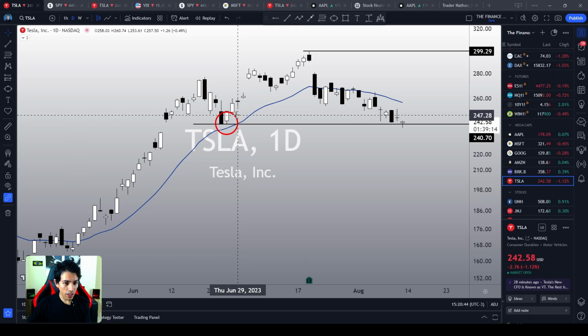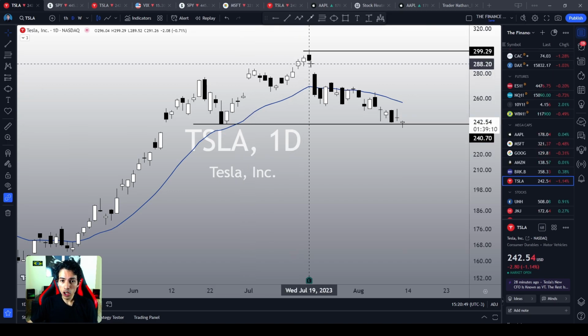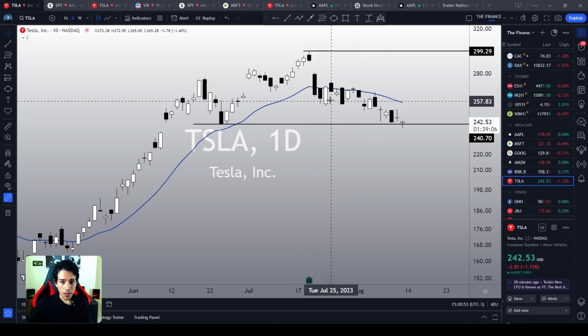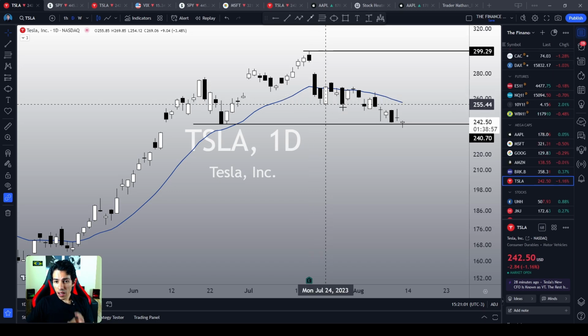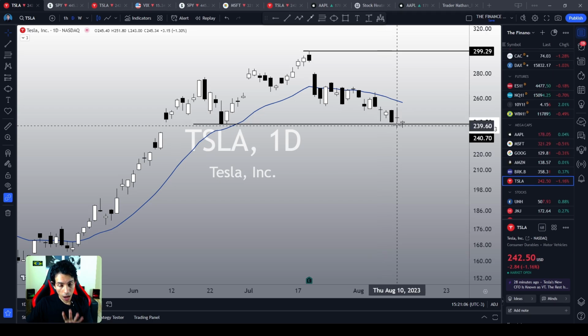We have been talking about this support level since Tesla lost the 21 EMA on the daily chart after earnings over here. And after nearly 1 month, we finally got there. But right now, if you ask me, it seems that Tesla wants to react around this support level or above this support level. In that case, probably Tesla is gonna bounce to higher levels again.